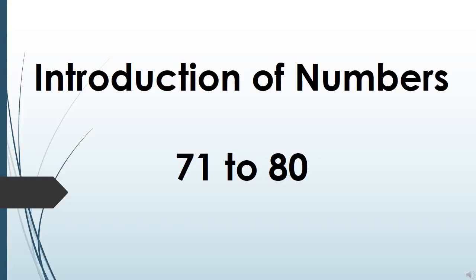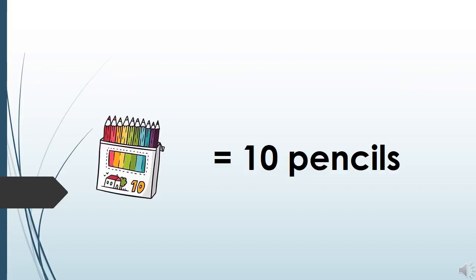Children, let's count numbers 71 to 80. Children, one box of crayons is equal to 10 pencils. If you count in the box, there are 10 pencils. 1, 2, 3, 4, 5, 6, 7, 8, 9 and 10. So, one box of crayons, these are the pencil colors, is equal to 10 pencils.